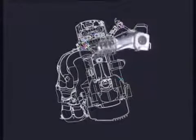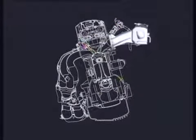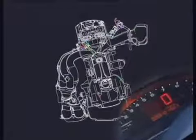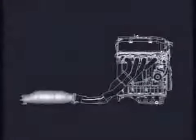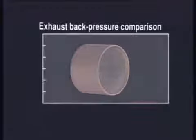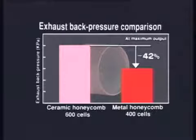At the same time, the capacity of the intake manifold is optimized for racing engine-like throttle response. The metal honeycomb catalytic converter offers 40% lower exhaust back pressure than its high-density ceramic counterpart, reducing related power losses to a minimum.